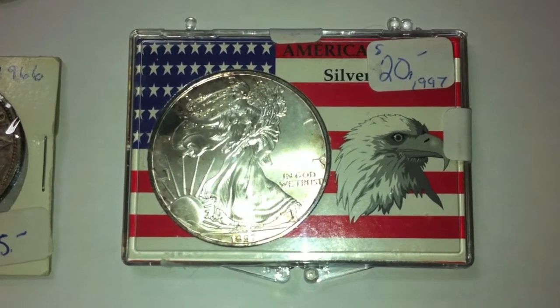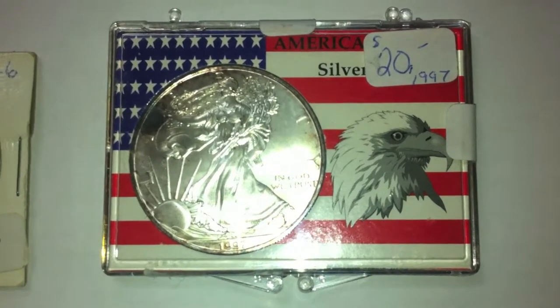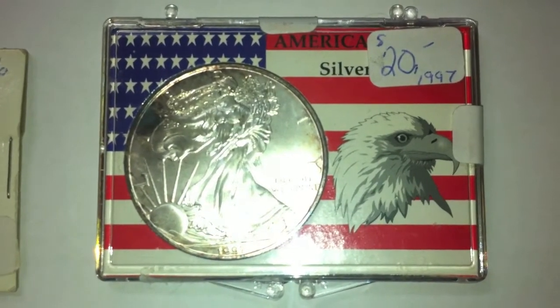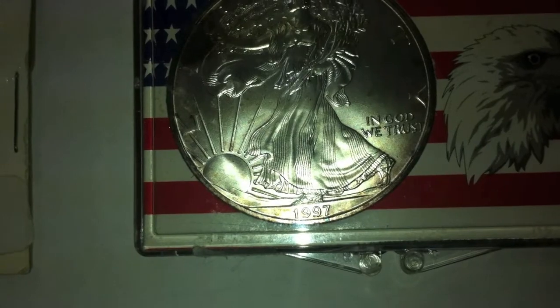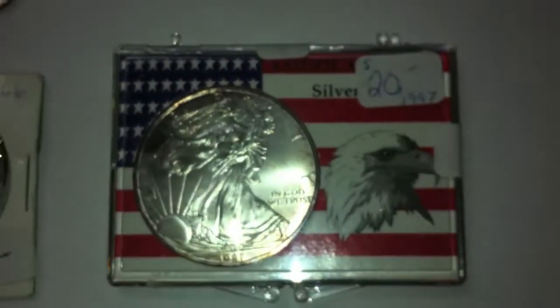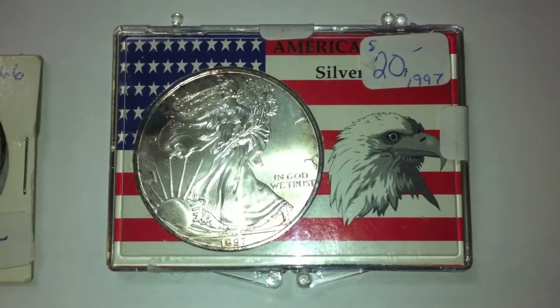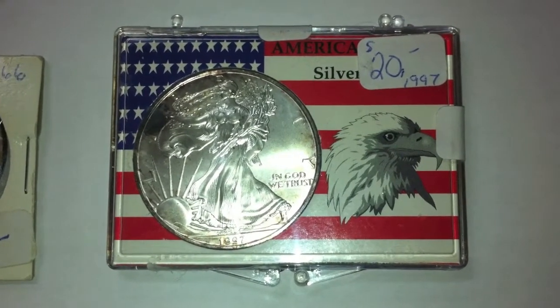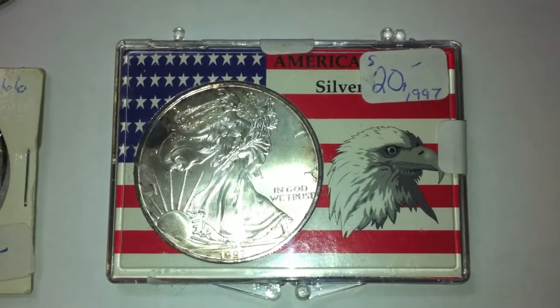And then as I was going through it, I actually came across an American silver eagle. So this is a 1 ounce silver coin. And again, it's from 1997, there we go, from 1997. And just like that American half dollar, this is the first time I've actually seen an American silver eagle with my own eyes. So very cool. Again, it turned out really well.